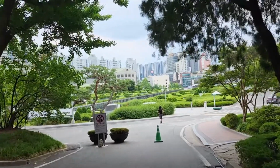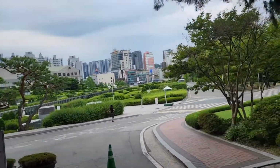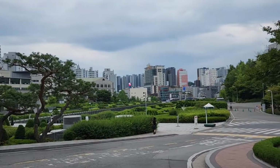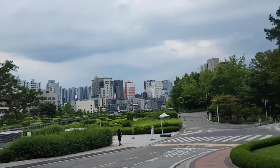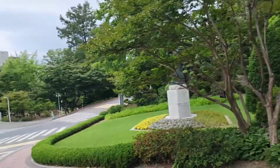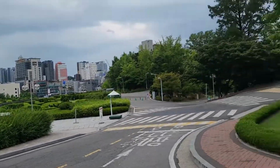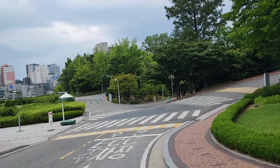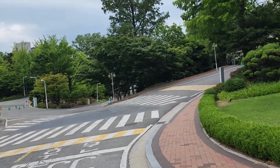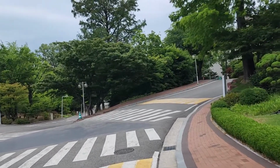Like I said before, I can't speak on behalf of all universities in Korea or even in just America, but this one definitely is very, very beautiful. And it feels like almost every university is built on a mountain. That's probably not true, but there are so many tall, insane hills that you have to go up, especially at Korea University. I remember walking up this insanely long hill just to go to my dormitory.